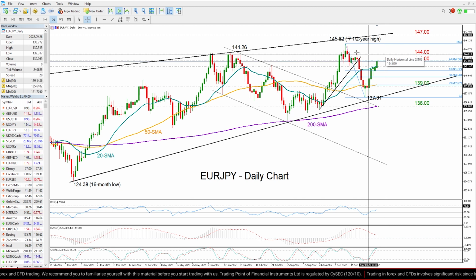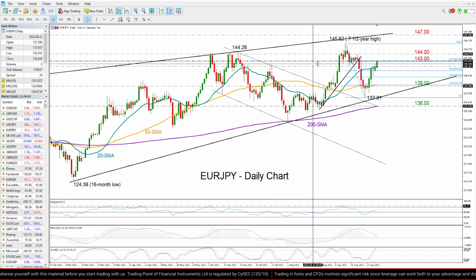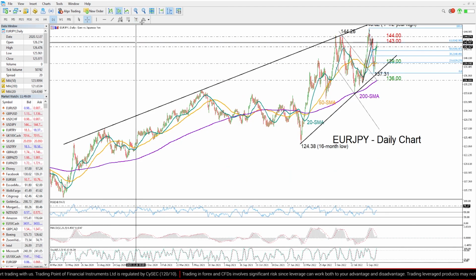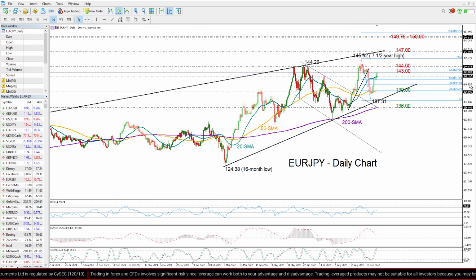So a resumption of the long-term uptrend will need a confirmation above that strong resistance line coming from August 2020 in order to target the 2014 peak of 149.76 and the 150 psychological mark.